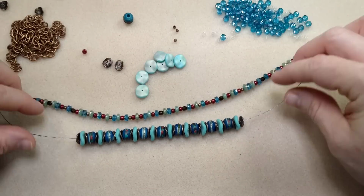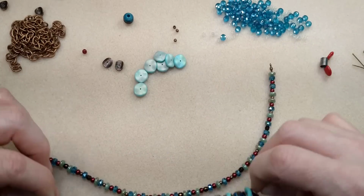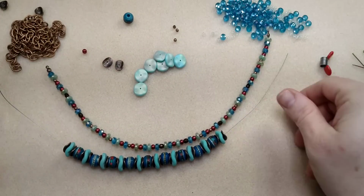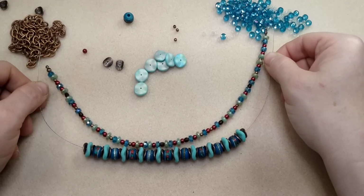So let's lay this right here. This is going to go below it. I can't decide if I really want that to go below it. I think I do. And it's just going to hang a slight bit longer. So it'll be right below.